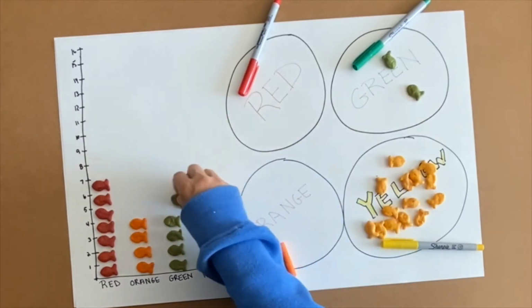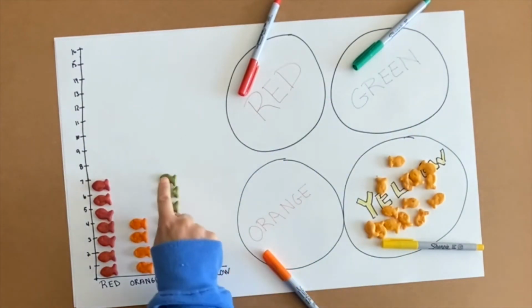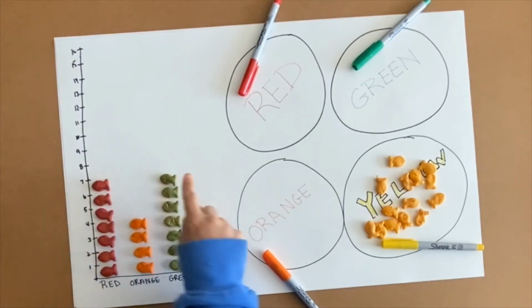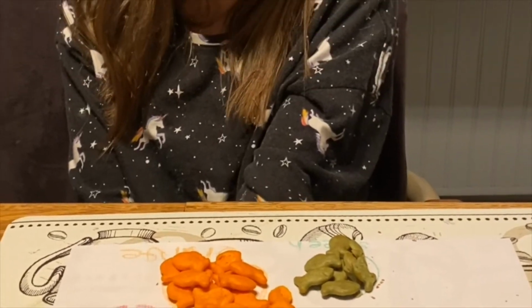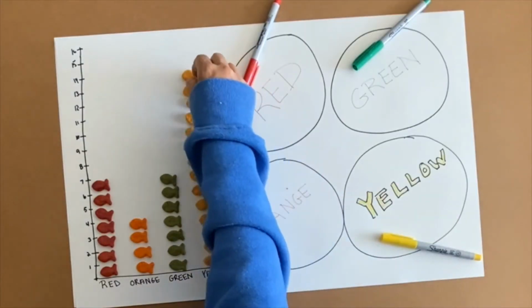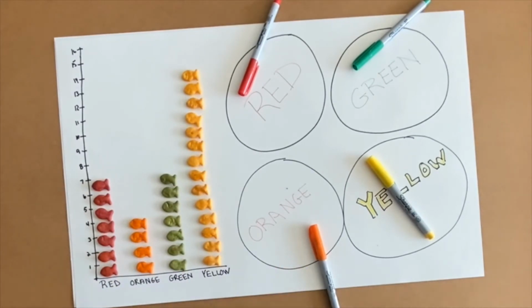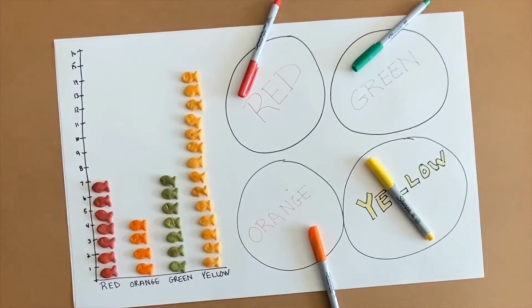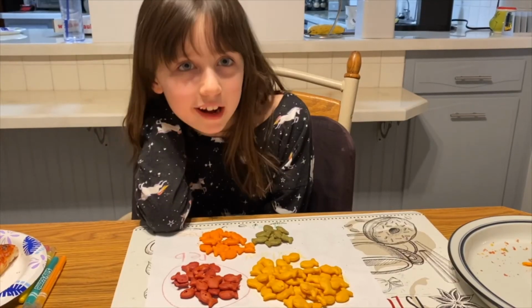How are you doing? Wow, I noticed on my graph that there are the same number of red fish as green fish. The most yellow and the least green. That's so cool! My graph is also telling me that story. I wonder if it's always like that. Can we make a pattern now?